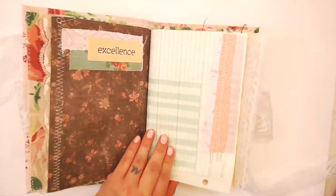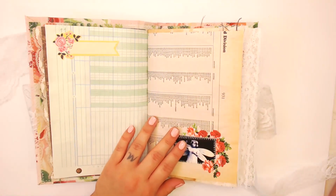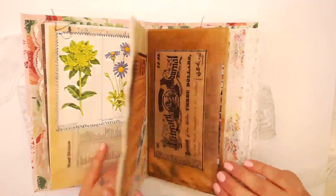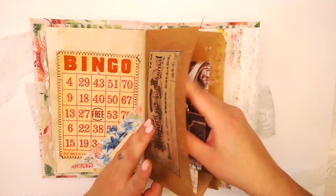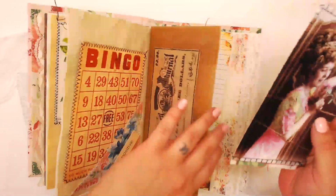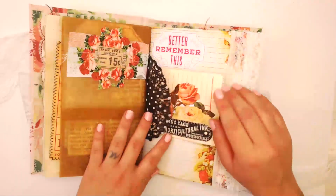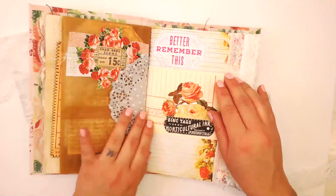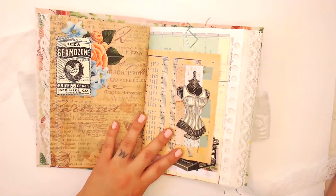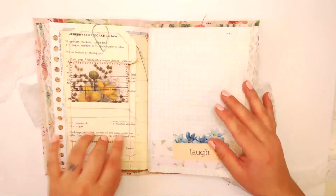Now, junk journal number 24 measures 8 1/4 inches. It has a 1 1/4 inch spine. It also has 15 pages with a total of 30. This is a pretty tall journal right here. Small but tall. And it has 6 pockets and envelopes, as well as 18 journal cards and ephemera pieces that you can use to journal on.